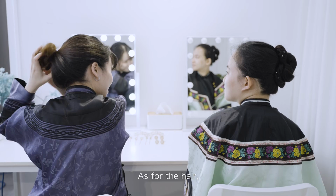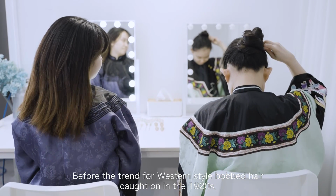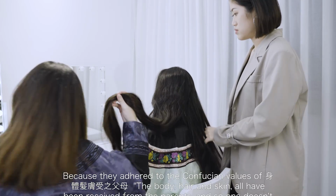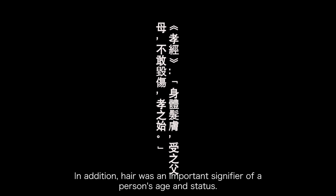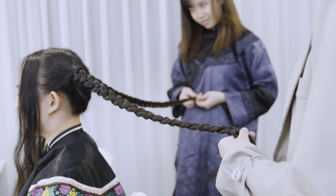As for the hair, before the trend for Western-style bobbed hair caught on in the 1920s, most Chinese women never cut their hair, because they adhere to the Confucian values of 身体发肤受之父母. In addition, hair was an important signifier of a person's age and status.